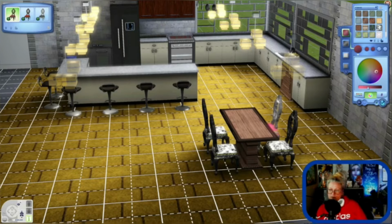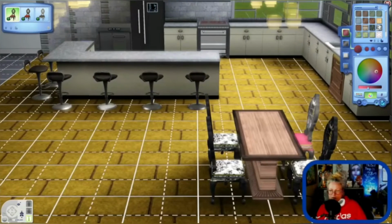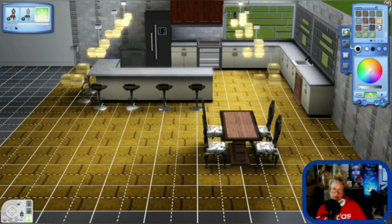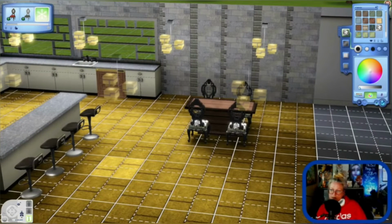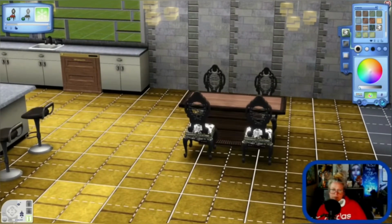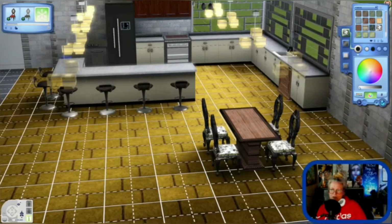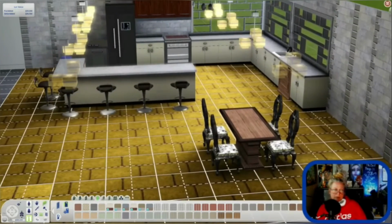I'm kind of new to this create a style tool, so... Whoa. Just still kind of slow with it, learning it. I don't know why, I've been playing Sims for over 10 years or so. And all those years, I never really used create a style until now. I don't know why. Kinda silly. Okay, I'm not gonna worry about decorating too much until after I'm all done this build.